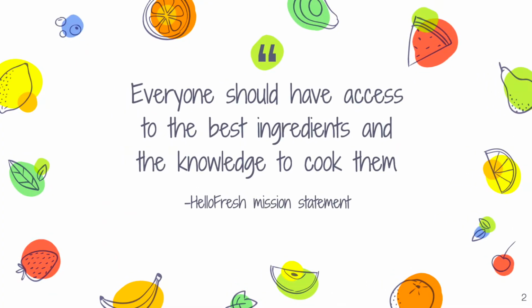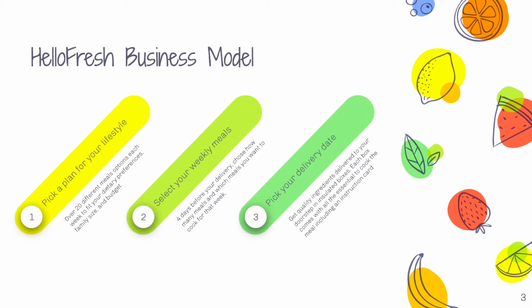So here we have HelloFresh's mission statement, which is that everyone should have access to the best ingredients and the knowledge to cook them. This next slide shows HelloFresh's business model. It can be broken down into 3 steps.